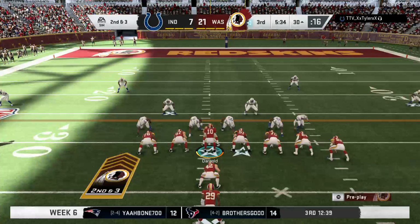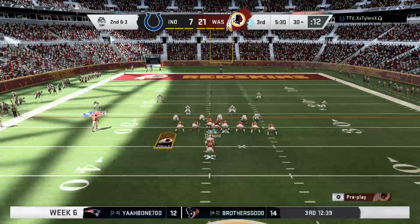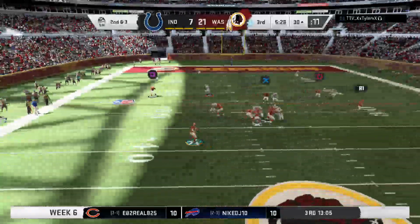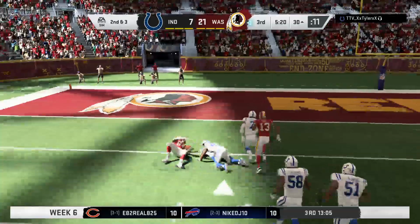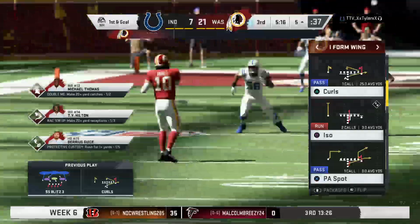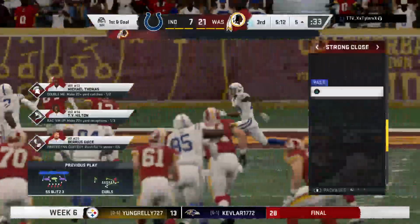Check. Check. Red 80. From the 30 on second down, Darnold. Throw left side complete. That's Jordan. And he gets it all the way down inside the 10 and mark him at the 5. A really nice gain of 25 yards.